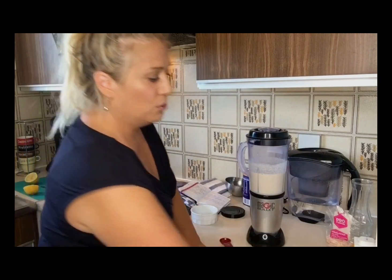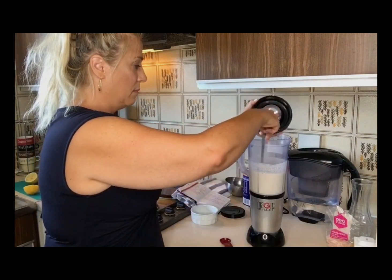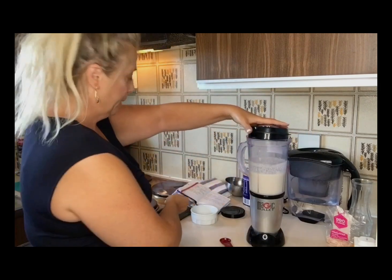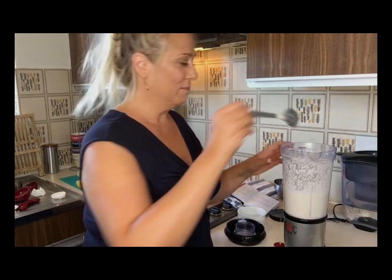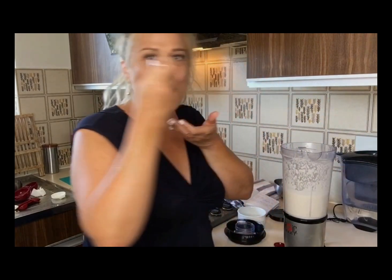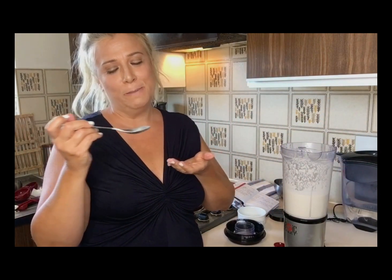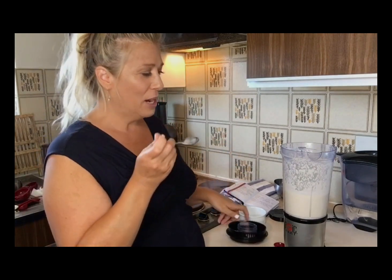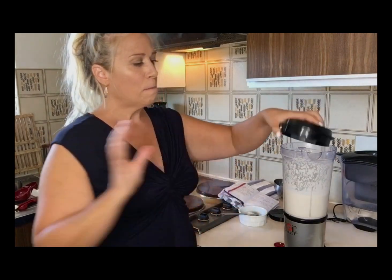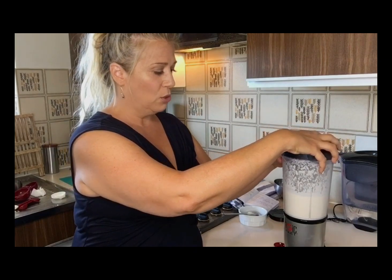So I'm going to use my spoon. Excuse me, everyone. All right, just plenty of nuts. Yum. I can't wait. Let's give it another try. It's getting there, people. All right, I'm going to give it just a few more seconds because I really want it super, super creamy with no kind of nut texture whatsoever.